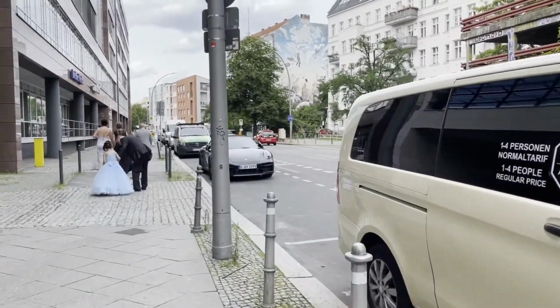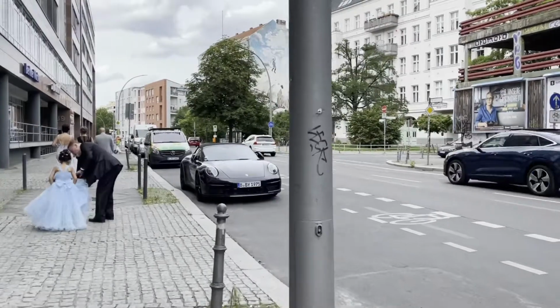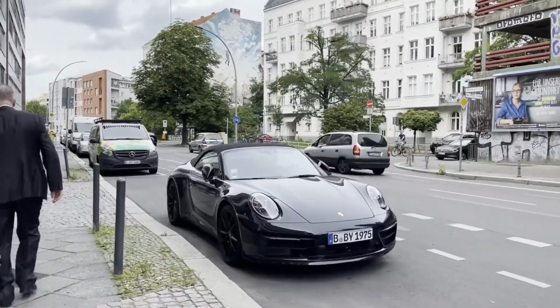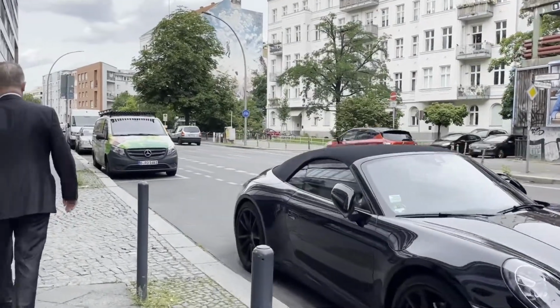So we're just gonna walk there, and the mall is in that area, so we'll probably jump into the mall. The kids need a couple of things, so we'll see. But yep, that's what we're doing.